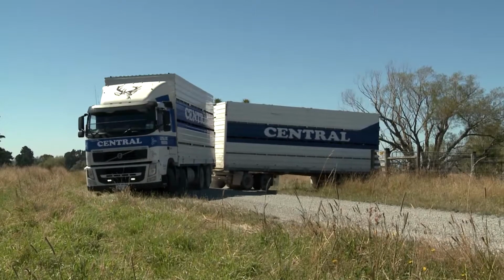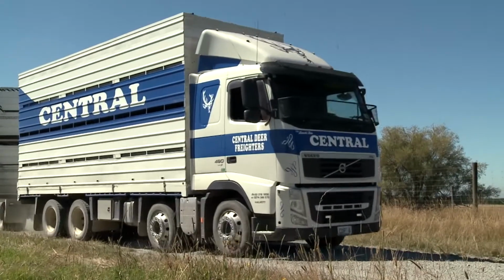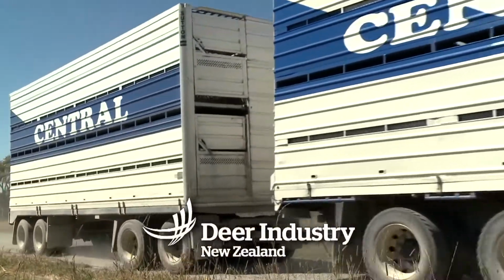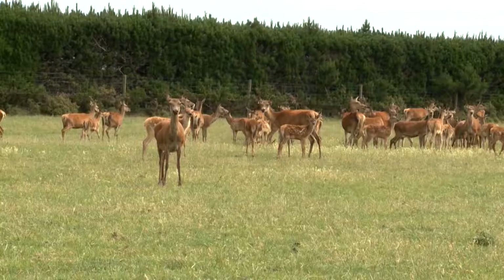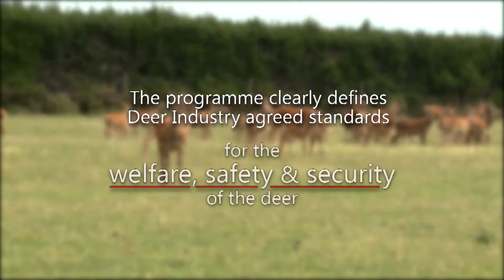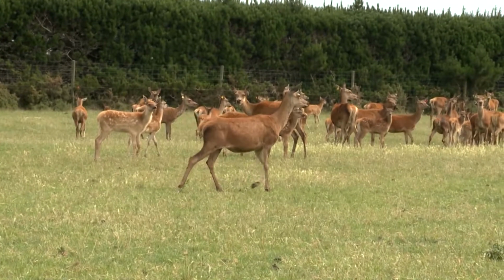In New Zealand, the transport of deer is regarded as a specialist operation and as such is controlled and monitored by the Deer QA Transport Program, managed by Deer Industry New Zealand. All transporters carrying deer are required to be accredited to this program. The program sets out clearly defined industry-agreed standards to ensure that the welfare, safety and security of the deer are taken into account at all times.